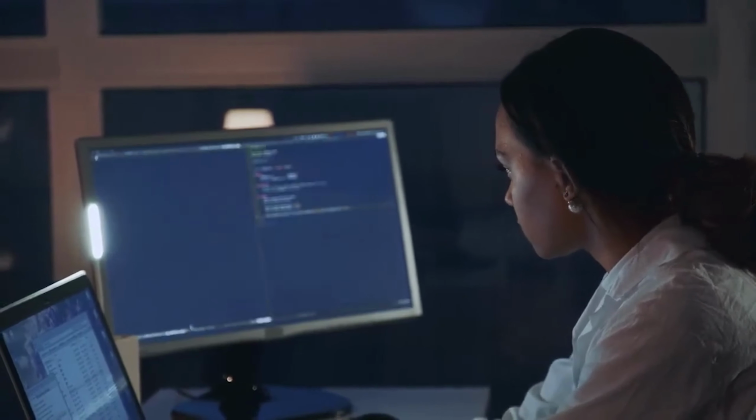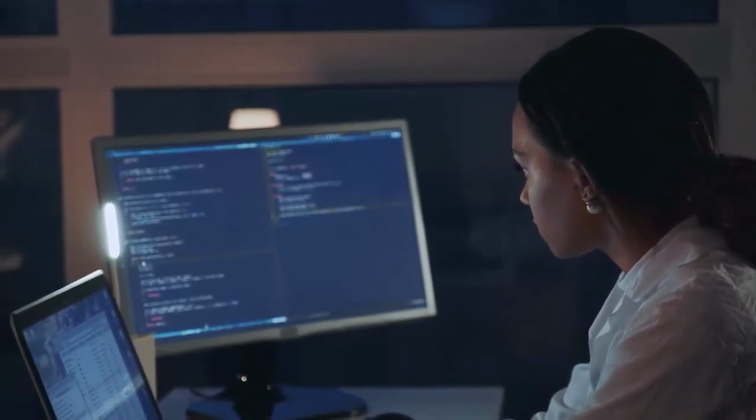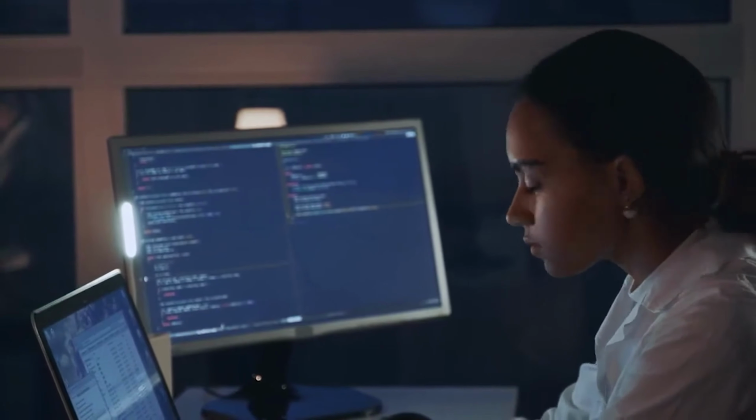And there you have it, 10 incredible pieces of free software that can completely transform how you use your computer.